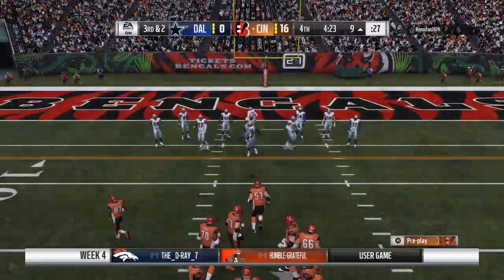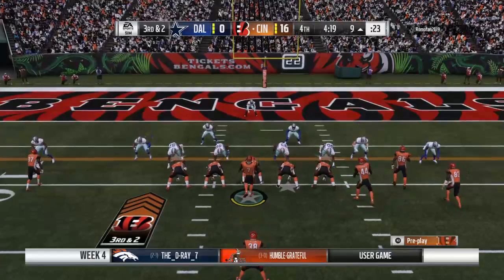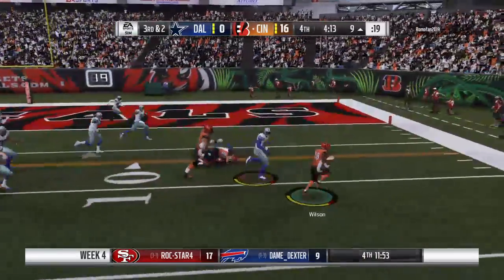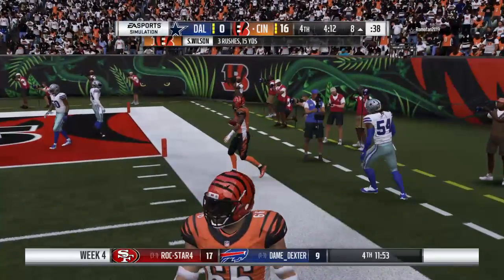Now the Bengals on 3rd down, not quite 50%, 4 for 9. This time they face a 3rd and 2. Hurry up, here we go. Now they'll run it on the toss. He gets away from 1. He needed 3. He got 2.